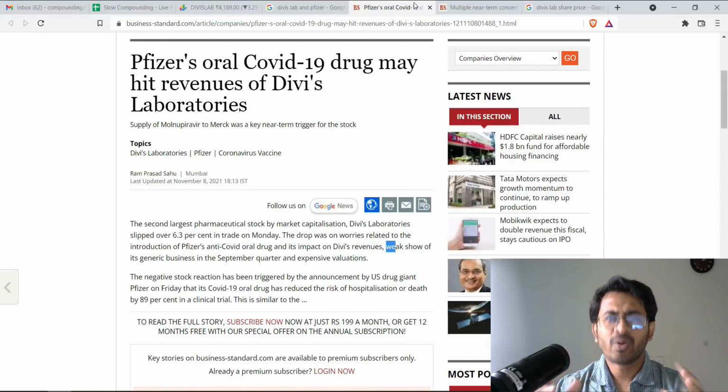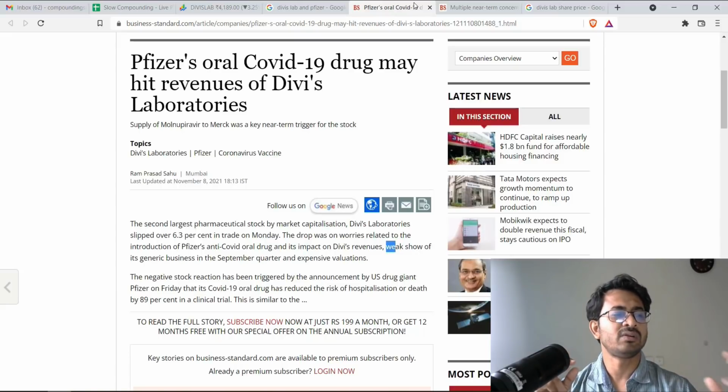Later on, this article came out for Pfizer, another global innovator company which has also developed a COVID-19 oral drug. The oral COVID-19 drug that has been approved for Pfizer also showed really high efficacy. Now think this way: there are two companies, Merck, who has come up with an oral COVID-19 drug, and Divis was the primary API supplier, and then Pfizer also came up with a similar type of drug which also has shown really high efficacy. So you can understand the dominance of the Merck COVID-19 oral drug will not be as much as the market participants expected before, and that means it's bad news. So you can understand from this article, the Pfizer oral COVID-19 drug may hit the revenue of Divis Lab.